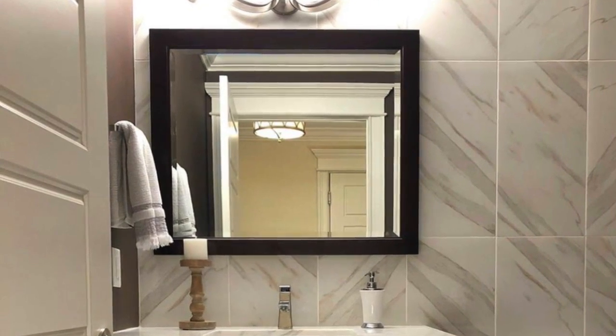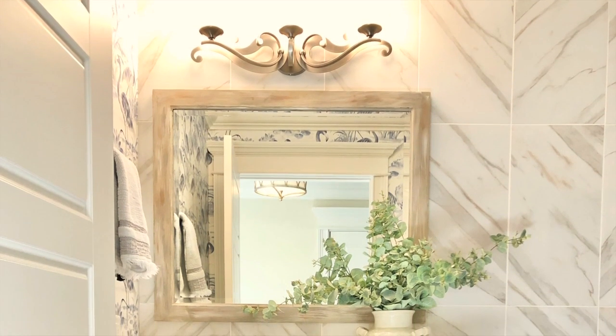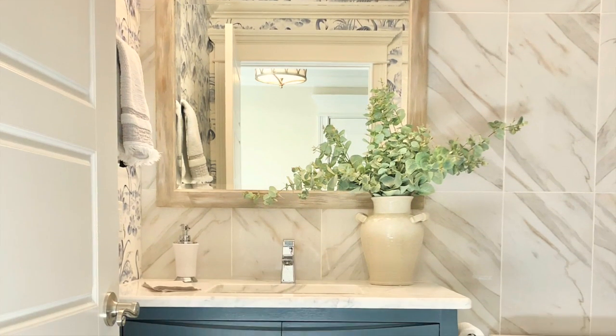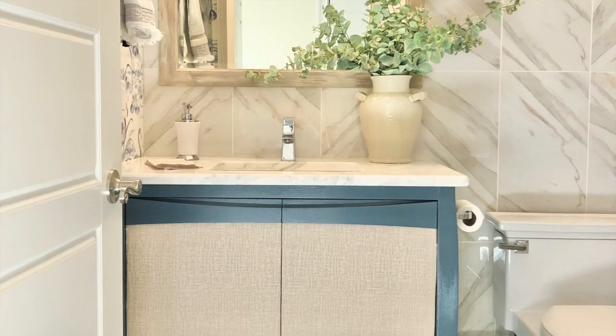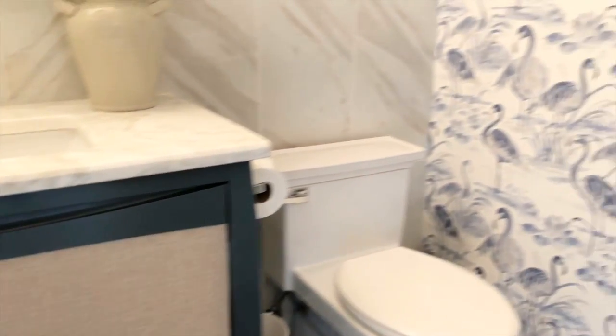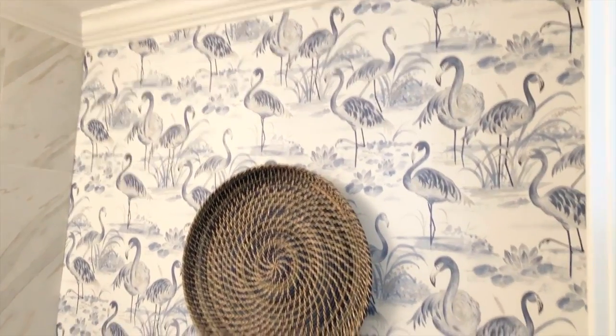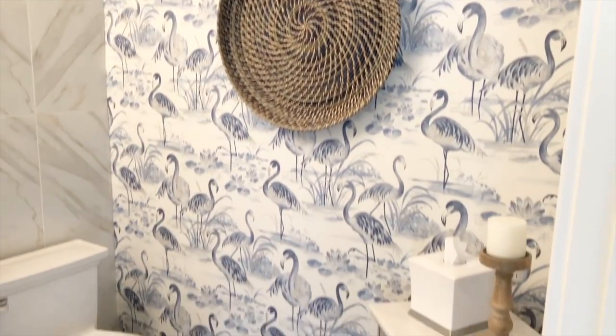Next, she painted the mirror. It was the perfect size. Adding a little chalk paint and lightening it up made the entire space look beautiful. Look how it even matches the grass cloth. I'm going to be honest, I've never thought about flamingos for bathroom wallpaper, but it is absolutely beautiful.